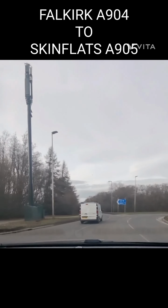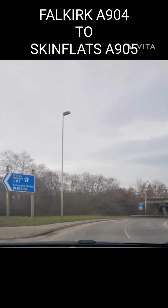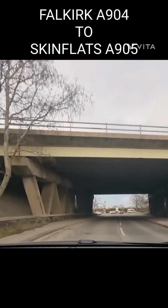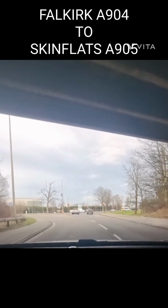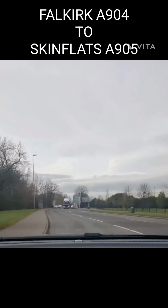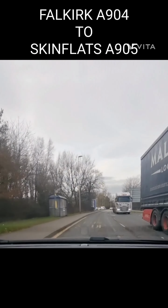Now remember, we don't just merge willy-nilly. What these lane markings are helping you to do is naturally drive around and join into new lanes, and this will become clear just in a wee moment or two. But just remembering, count those exits as you're going round. So there's exit 1 we've just passed, there's exit 2. Also remembering to look at your road markings. There you go, A905, turn left at the end of this lane. So mirrors, signal, we're going to come off exit 3. There we go. We are now on the A905 heading towards Skinflats. Fairly straightforward.